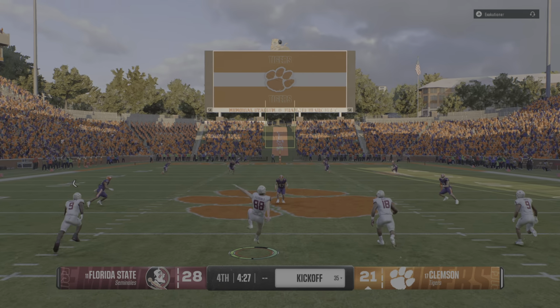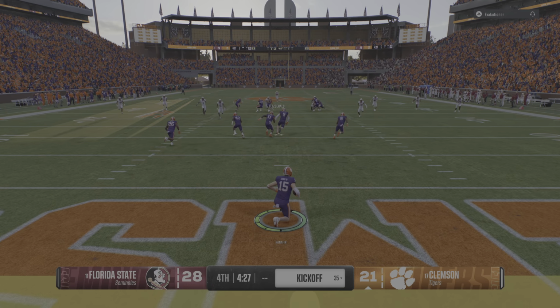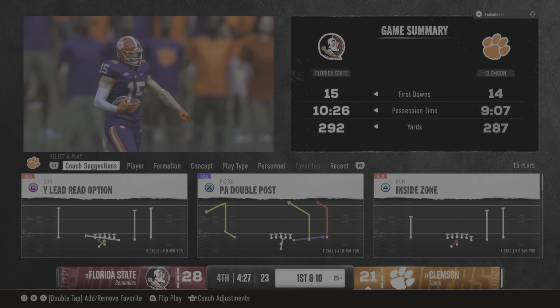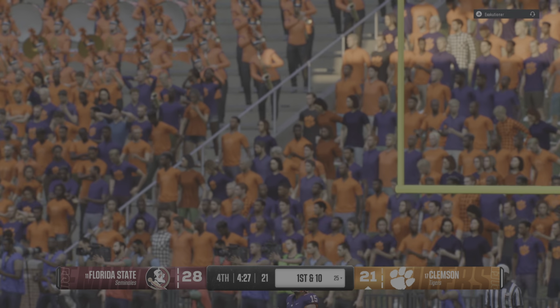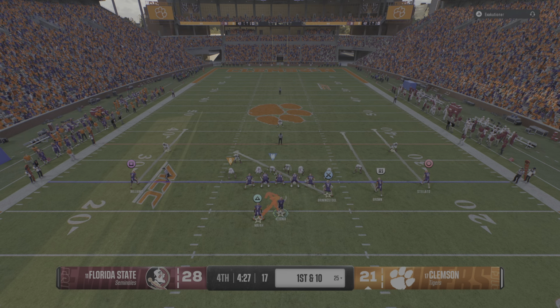Lining up to cover the kick after that touchdown drive. And they thought about a return, then thought better of it. They'll bring it out to the 25. Clemson ready to dial up some ball plays. They've got it on offense.